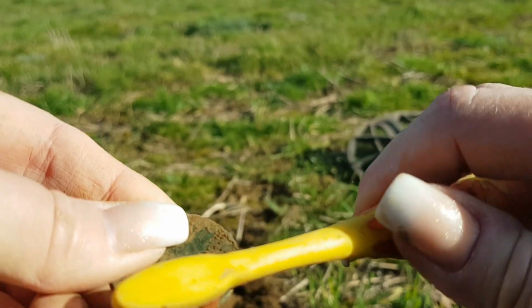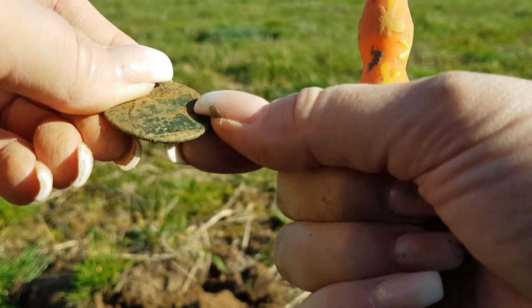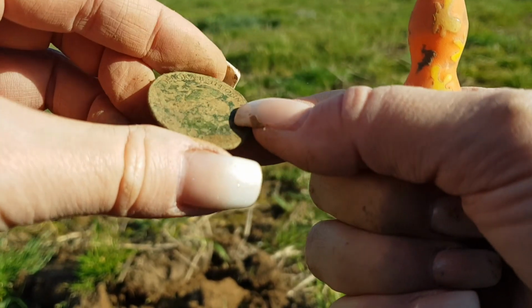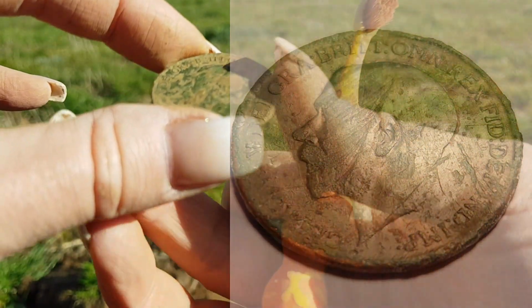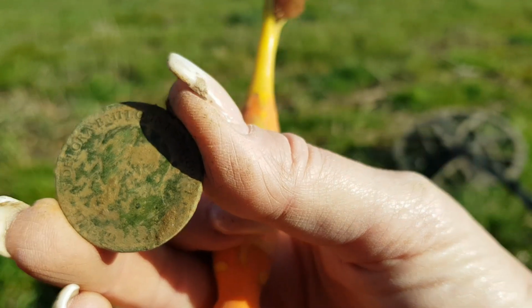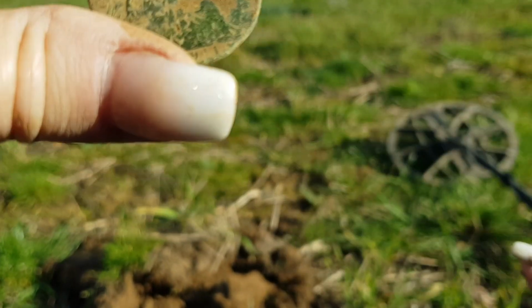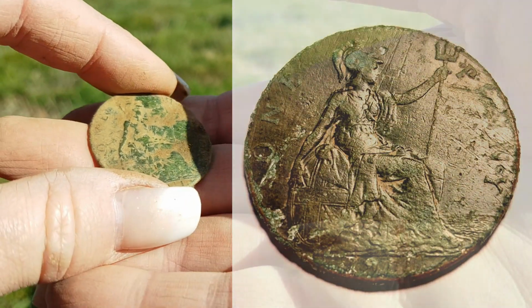There's a date at the bottom there. 1911. There you go. That's not in bad condition, really, is it? That's quite good condition. Over 120, 115, 113 years old. I can't remember what year we're in now. Yeah, over 100 years old anyway. Am I in focus? Can't tell. Yeah, George V, 1911. Hurrah! A coin. Something round in the ground.